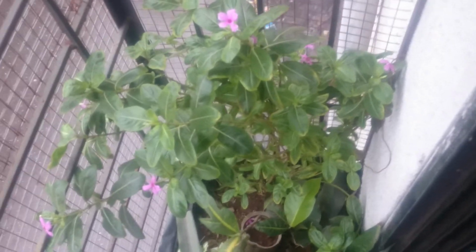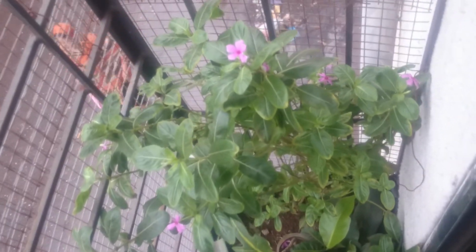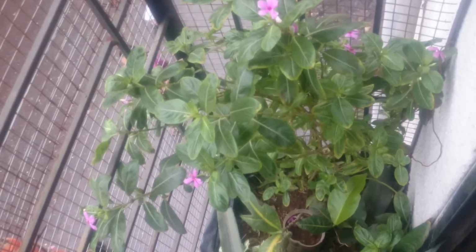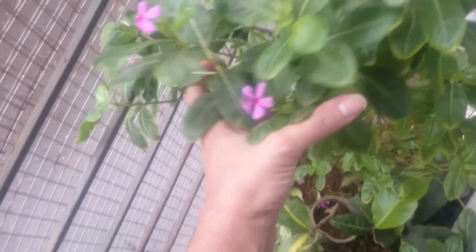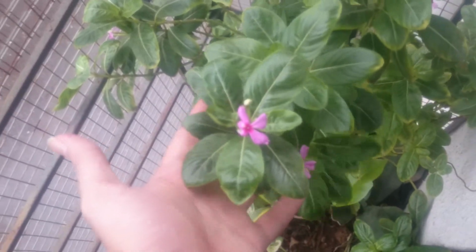And I'm also going to give you information about propagation of these plants, how to maintain them, what they need, everything you need to know about these plants. Okay, so let me start with this beautiful plant here with beautiful flowers.